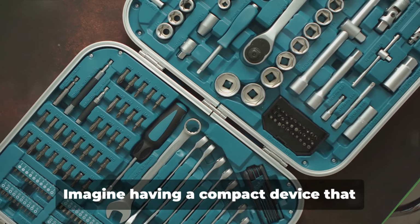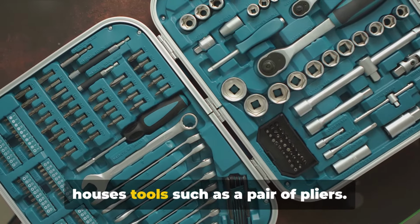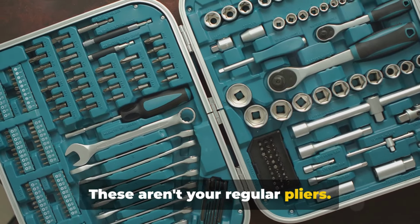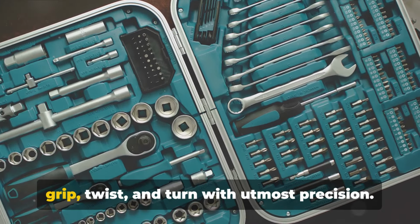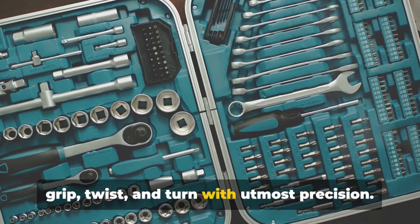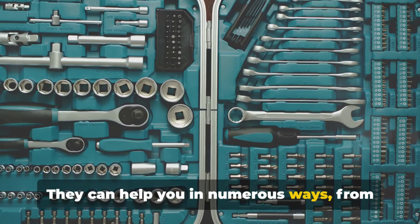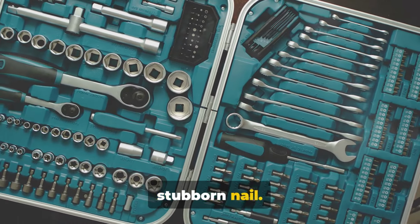Imagine having a compact device that houses tools, such as a pair of pliers. These aren't your regular pliers. They are tough, durable, and designed to grip, twist, and turn with utmost precision. They can help you in numerous ways, from fixing a loose bolt to pulling out a stubborn nail.